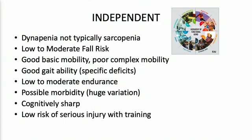Typically, we're going to have some dynapenia, right? They're going to have some loss of power. Maybe not as much sarcopenia. Maybe not as much loss of muscle mass. Certainly some, right? They're not as strong as they were 30 years ago. But that's probably not as significant as their loss of power and speed.